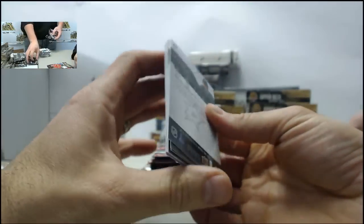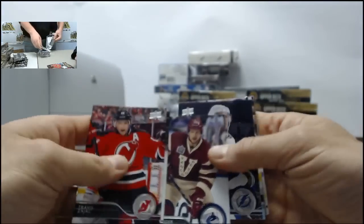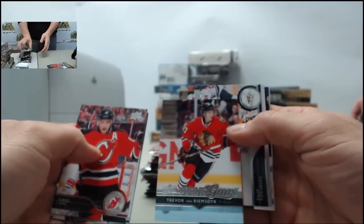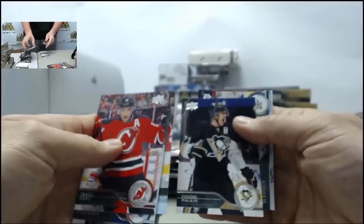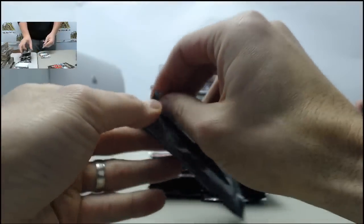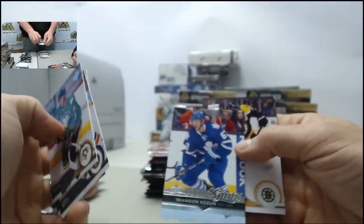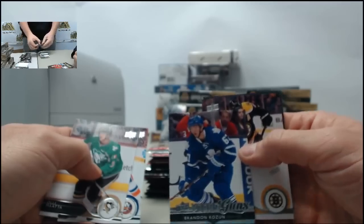Bear Ridge, you really didn't have to case it out of the second pack? Third pack, we are first young gun, Trevor Van Riemsdyk. Too bad there, Trevor Van Riemsdyk. I'll review that case hit there after the third pack. I think we're out of base there. Back-to-back packs of Young Guns. This one's Brandon Kozin, Toronto Maple Leafs.